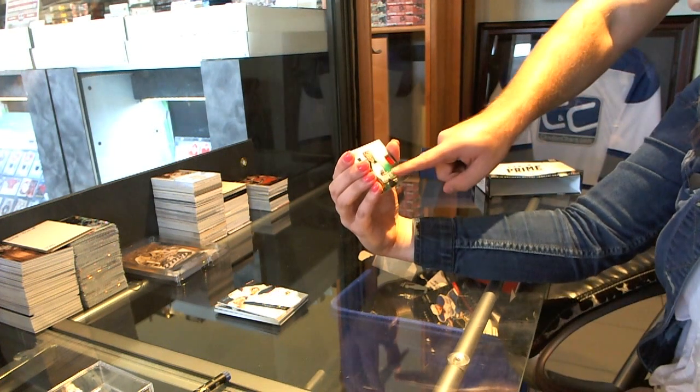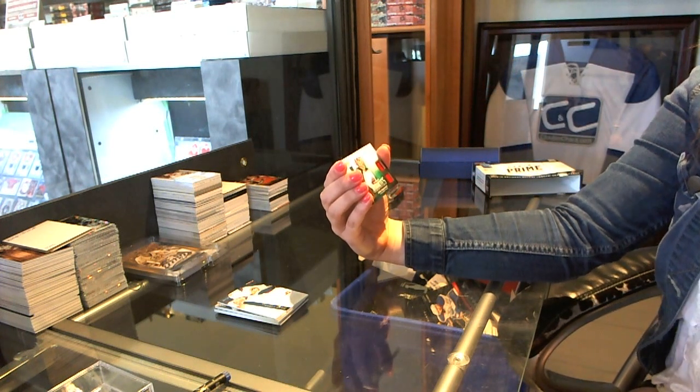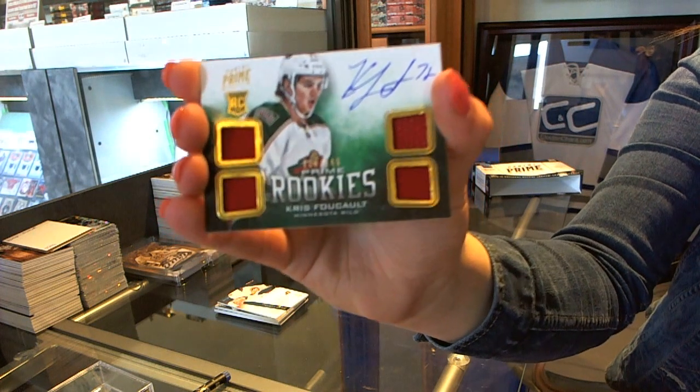Quad jerseys. Prime rookies. Quad jersey autograph, number 249 for the Minnesota Wild, Chris Foucault. Foucault.